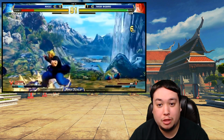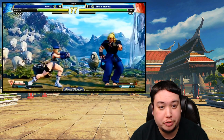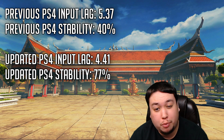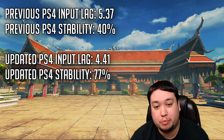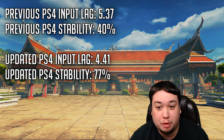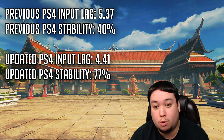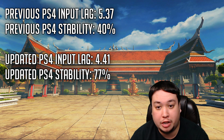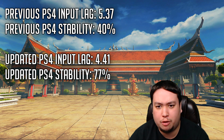So as of the patch that rolled out yesterday, the PS4 version of Street Fighter V is now down to 4.41 frames of input delay, and the stability is now 77%, which is a decent number. It now has less input lag than Tekken 7, for example, or DBZ, or KOF 14, to give you guys a comparison of what Street Fighter V is like right now.